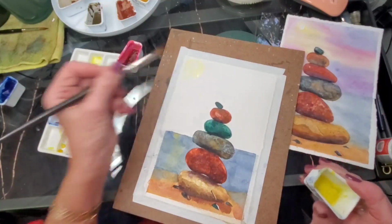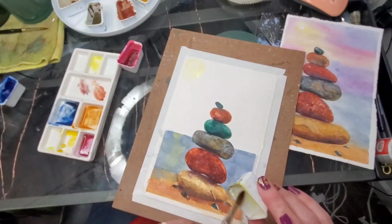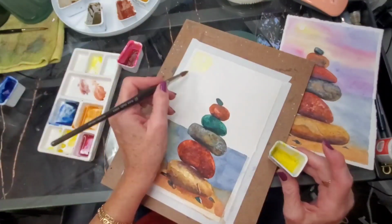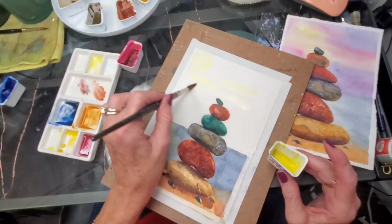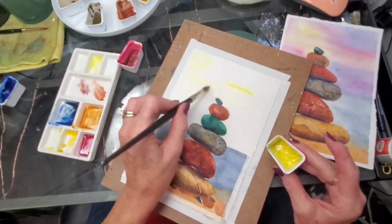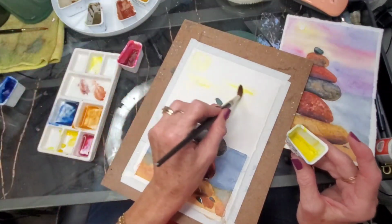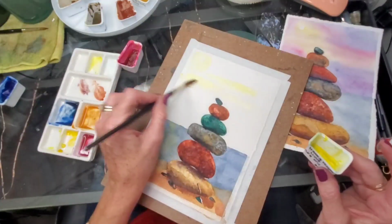I don't know about you, but every time I do a sky, they turn out different. I really like the way my first one turned out better than this one, but it still turned out pretty good. Now, when you start to put down your Ultramarine Blue, which I'm going to do in a minute, you may want to wet your paper first. It's easier to do a sunset if you wet the paper first. I didn't do it on the first one.